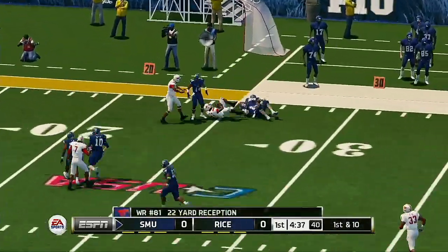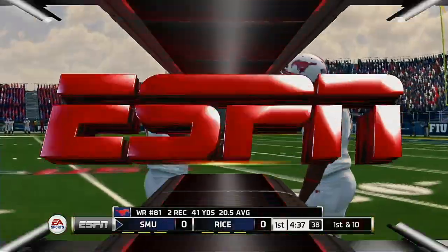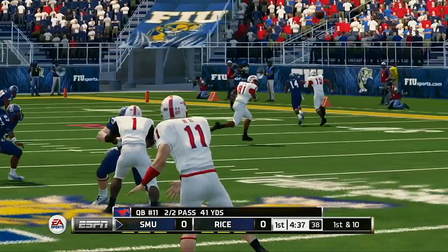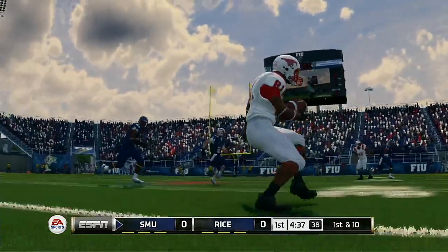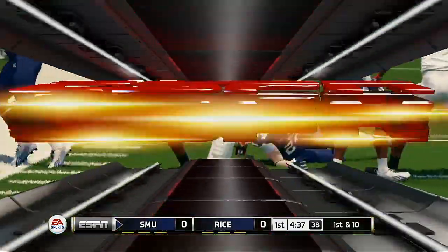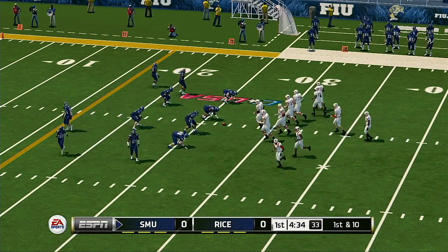Catches it, and he's looking for more. Tackled at about the 27-yard line. Yeah, the defense looked a little sluggish there. They can do better than that. First down. It's first and 10. Ball on the 27.